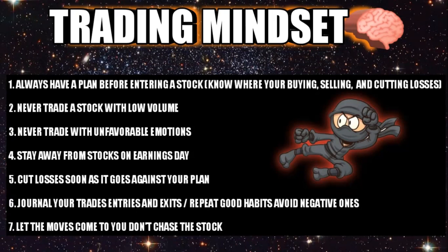Number seven, right? Which is the most important. Well, not really the most important, but very important as a trader: let the moves come to you and don't chase the stock, right? Especially as a beginner, you're going to see things flying up and down, left and right. You're going to hear news coming out. But the best thing to do, when you're looking at the charts, is wait for your best opportunity to trade.